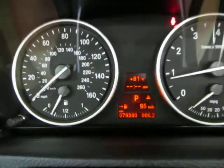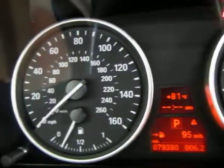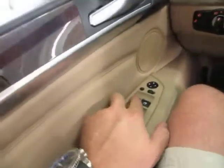And the reason I'm doing that is just so you can see that the car is running and idling perfectly, and that there is no check engine light on, no airbag light, no service engine soon, no maintenance due, nothing like that. The only light that's not up there is a seatbelt light because I'm not wearing my seatbelt to shoot a video.